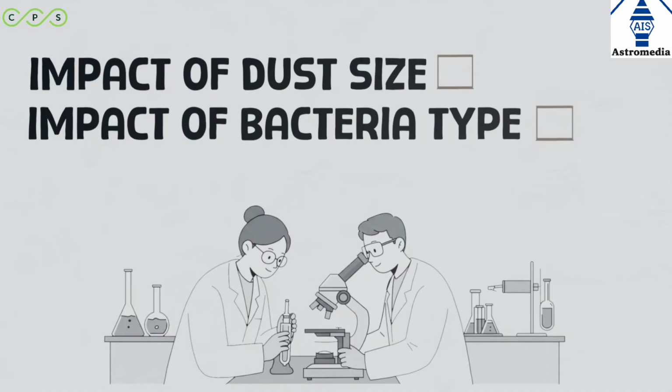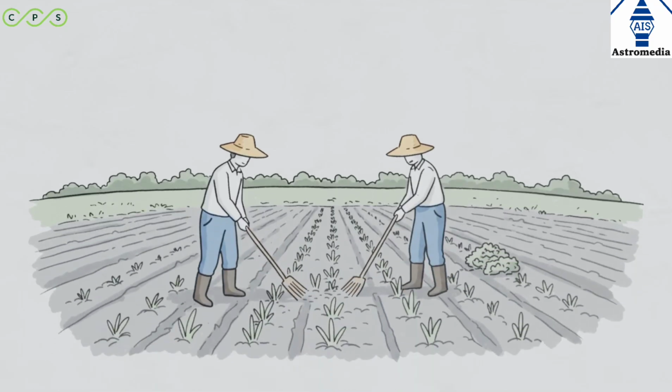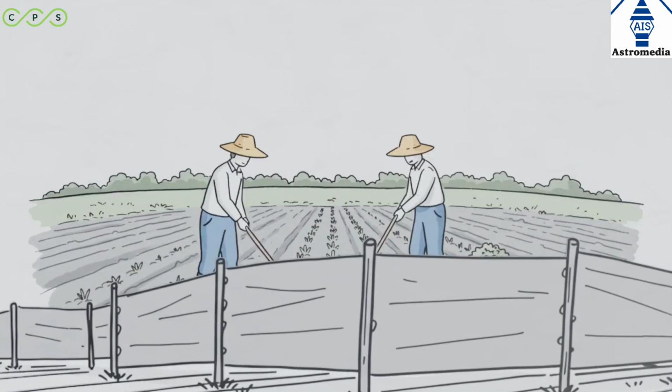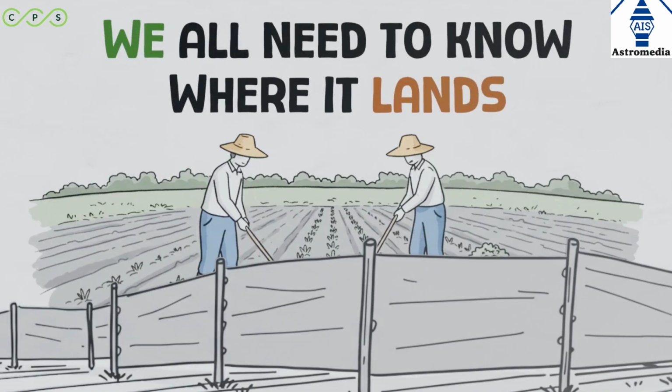Now, dust size didn't significantly change results, but the type of bacteria did. These insights now feed into risk models like QMRA to help predict and reduce food contamination from dust. This research helps farmers make smarter choices from where to plant to how far crops should be from livestock. Because when E. coli hits the fan, we all need to know where it lands.